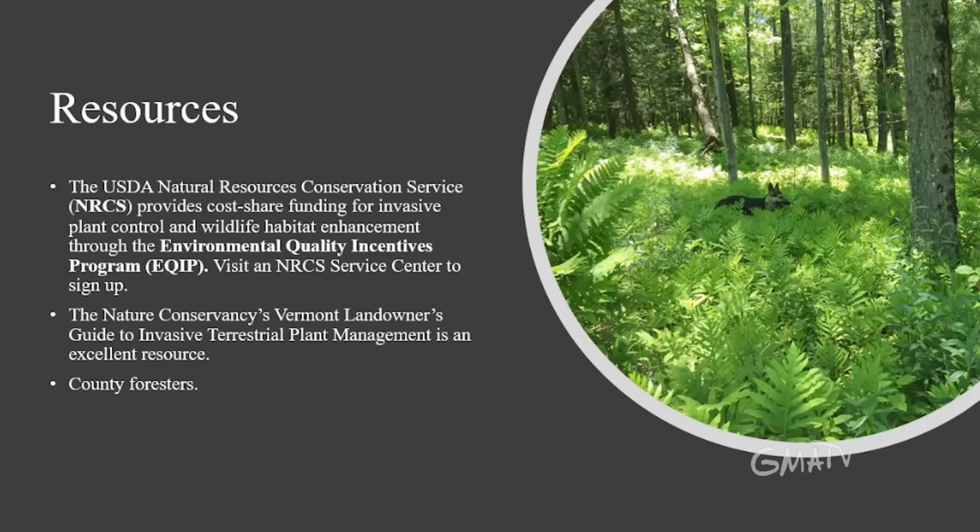Search for Natural Resources Conservation Service near me, you'll get the statewide list and you can go to whichever office location is most convenient. One of the most important prerequisites for eligibility to work with NRCS is that you have a forest management plan. The Nature Conservancy's Vermont Landowner's Guide to Invasive Terrestrial Plant Management is also an excellent resource. If you Google that, it'll pop right up. And county foresters are a free resource to all Vermont landowners, regardless of the size of ownership.